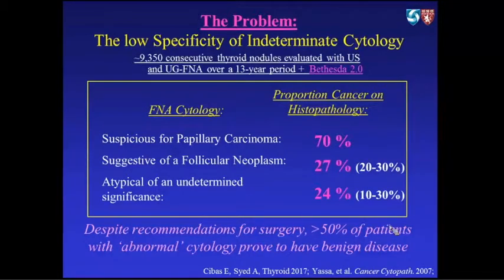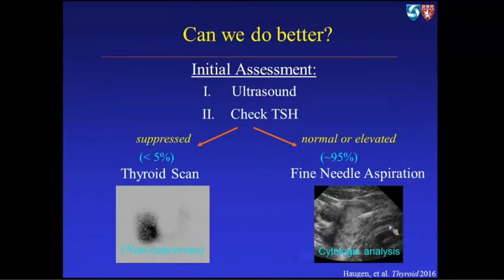You compare the final aspiration cytology on the left, those indeterminate categories, to the findings on the right, which is: if you did take them to surgery, how many prove to have cancer? And you see that the minority actually do, that we could try and prevent unnecessary surgery for at least 50% of those cytologically indeterminates. So that really is the lead-in.